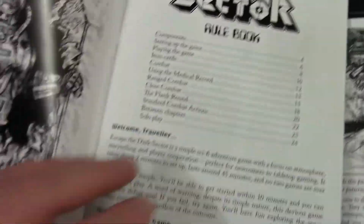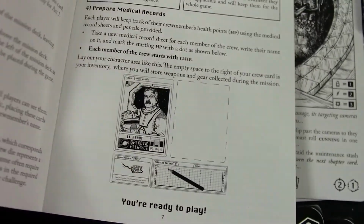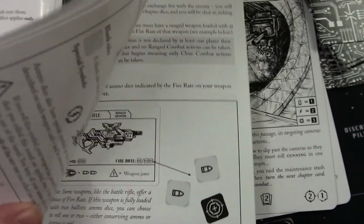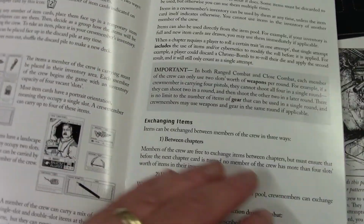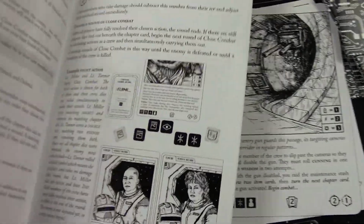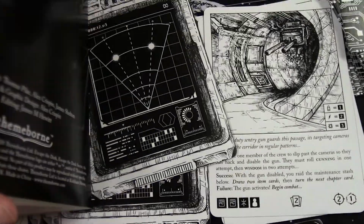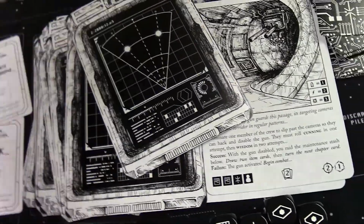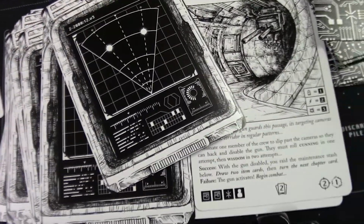So the rule book, it's concise, well printed. Like everything about this game, it's of quality. And once again, I've got to stress, this game might look a little bit complicated. It's not complicated, but at the same time, it's not light. It's got depth. It's got real depth. It's got strategy. And it can be played with anyone.